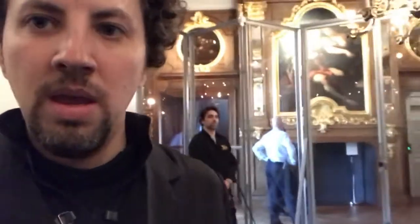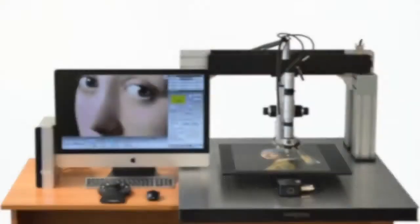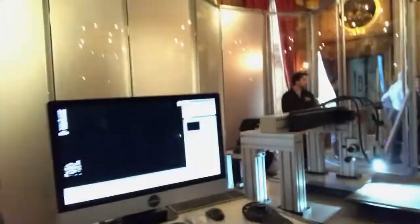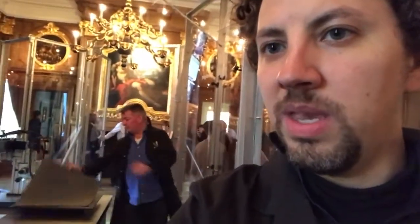And now we are waiting for the girl to come. You can see the setup and the special stands. Everything is ready to go. I think the girl is coming as we speak now.